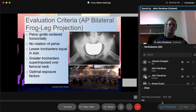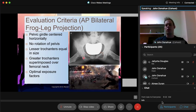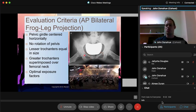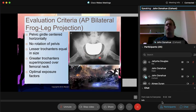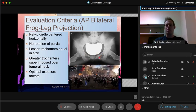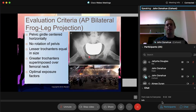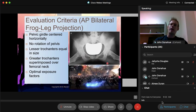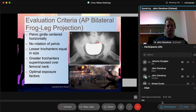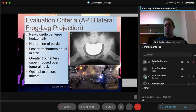They'll oblique the pelvis. And one way you can tell very easily that a pelvis is oblique, I'll show you more films as we move forward in this chapter, these obturator foramina will start to close depending on what side's obliqued. You want those obturator foramina to be equidistant on each side, completely open, to show that they're in that nice true AP position. We do want the lesser trochanters to be equal in size. That means we're not rotated.